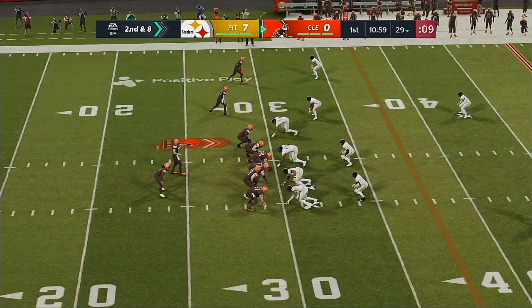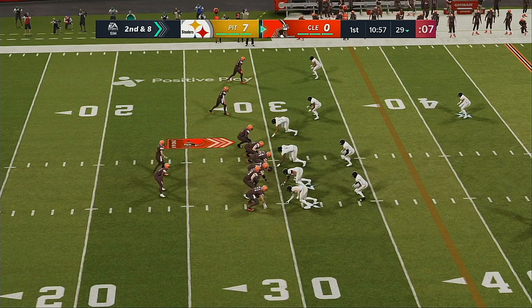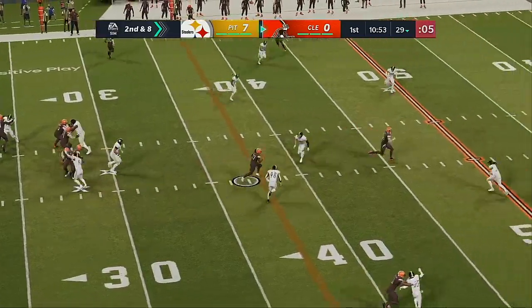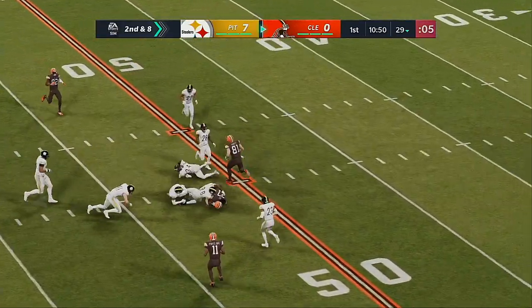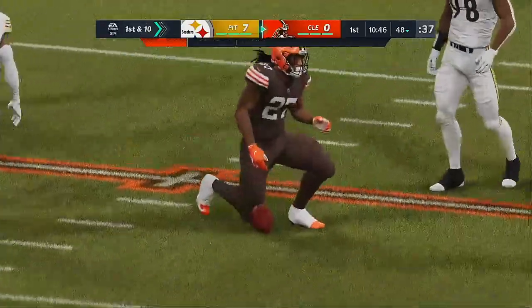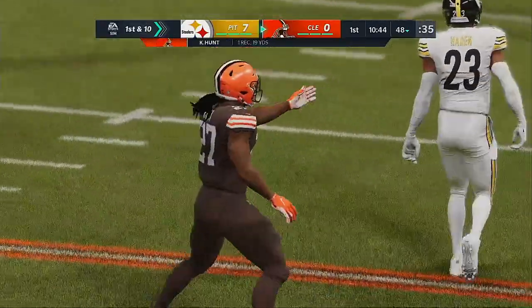The last run good for two. Here's second and 8. From the gun, Mayfield. He'll get this one underneath to Hunt. And he slips up past the 45 before being tackled. 19 yards there on the catch and run.